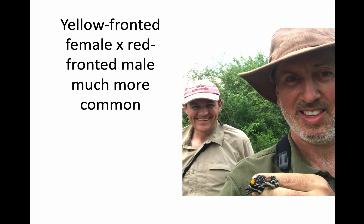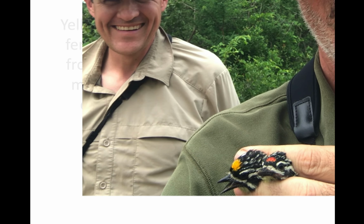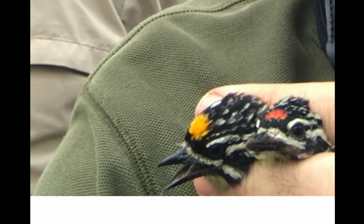And so when we find a mixed pair, which we thought we might have found here with my collaborator Alan Brailsford from UC Riverside, we might expect that the red-fronted individual is the male and the yellow-fronted is female. I think what actually transpired in this instance is that they're both males. So it wasn't actually a pair, it was just two males chasing each other into a net. And in fact, this red-fronted individual is, to my mind, clearly a hybrid, and I'll talk a little bit more about that later.